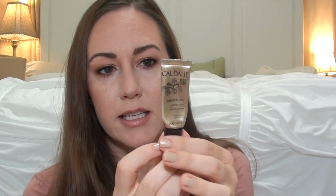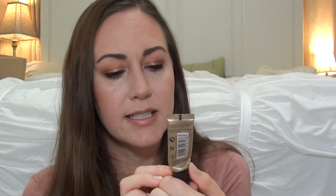Okay, Caudalie Premier Cru, the eye cream. I got this at Sephora. I don't think I purchased this, but it's 0.2 ounces. It lasted a long time. This was not good. I didn't really realize it until later on that I was having more dark circles while I was using this as compared to previous things, because I was trying to use this morning and night to just go ahead and finish it off.